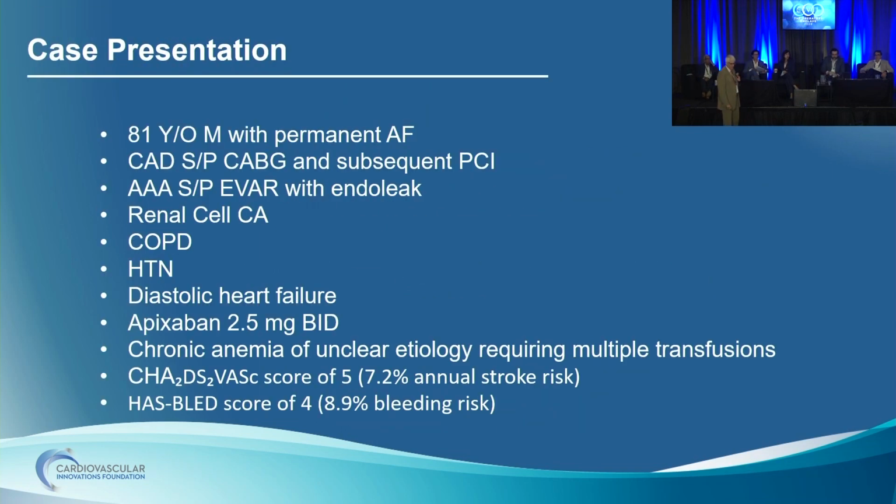So this is an 81-year-old with permanent atrial fibrillation. He's got a lot of comorbidities. He's had bypass surgery. He's got a AAA. He's got an EVAR. He's got renal cell cancer, for which he's had a nephrectomy, COPD, hypertension, diastolic heart failure. He's on apixaban 2.5 BID. He's got chronic anemia of unclear etiology, and he gets transfusions regularly. You can see his CHA2DS2-VASc score of 5 and his HAS-BLED score of 4.